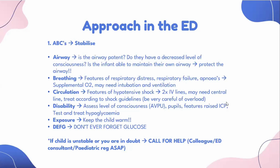And then disability, so assessing the level of consciousness. Are they awake and looking at you, or are they babbling? They might not be at 1 month, but are they interacting with you, or just reacting to pain, or are they completely unresponsive? Checking pupils, checking features of raised intracranial pressure, and then most importantly, testing and treating hypoglycemia, because that can be changing their level of consciousness.